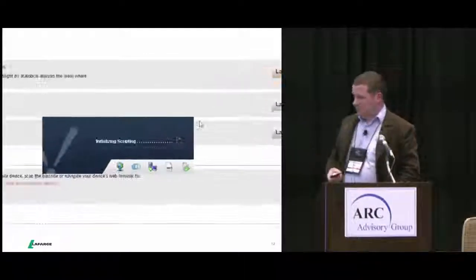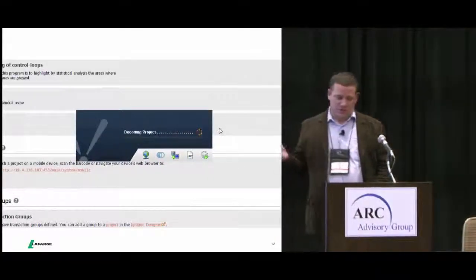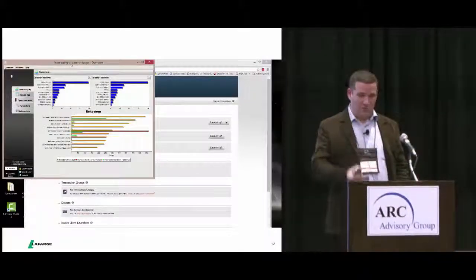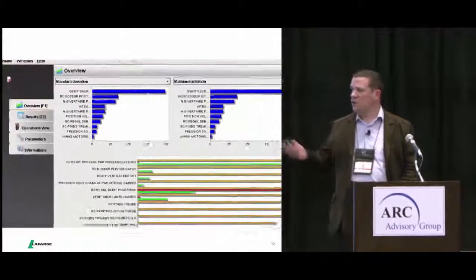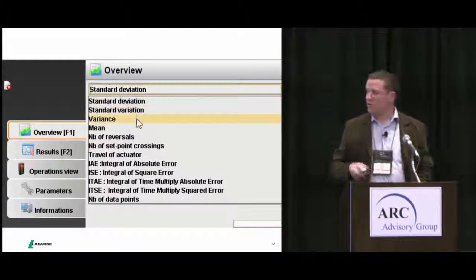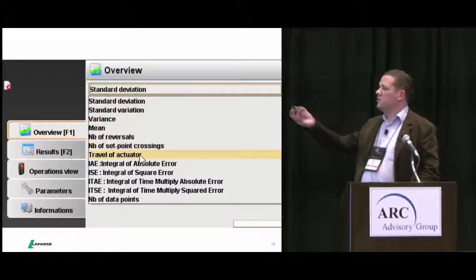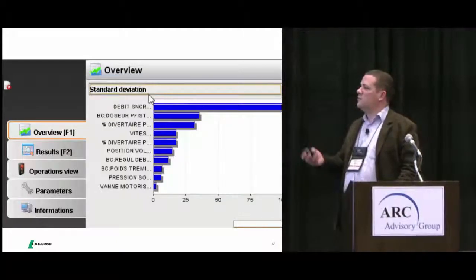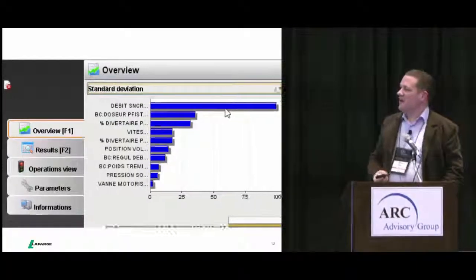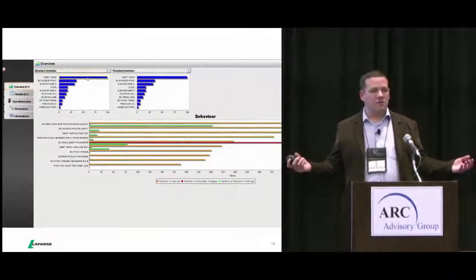So it will start a Java client, and tada, after 30 seconds, I have access to my application. Here, this is just a statistical analysis about control loops. You can just find it. And here, the expert can see that, for example, the biggest problem in the factory is the débit SNCR in French. And he has access to his data.